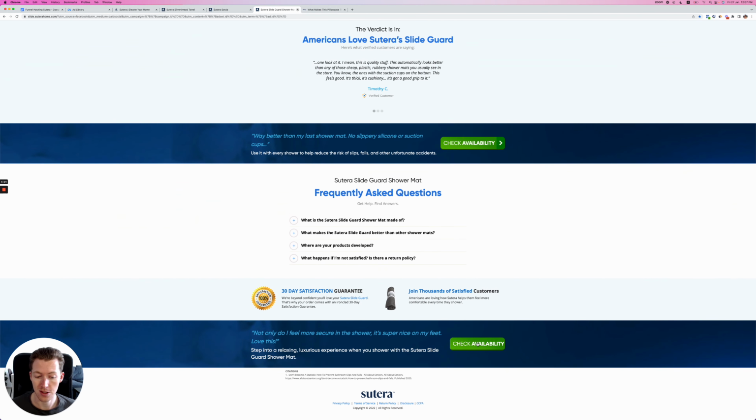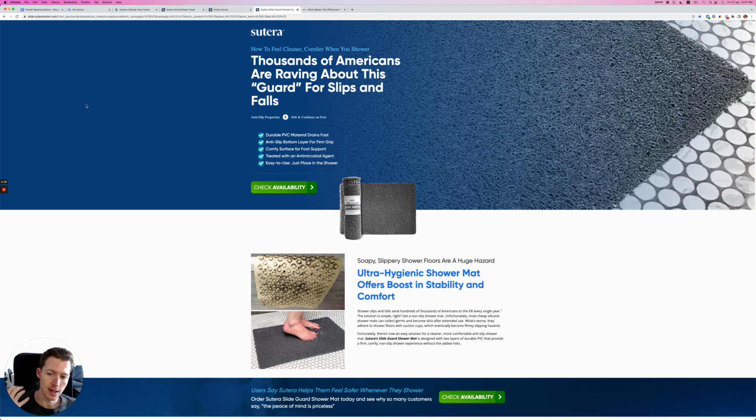If you go to their ad library and you open other pages that they're running ad traffic to, you'll find that they're running this style of landing page not only for the shower mat, but also for the pillows. They have a few different types of pillows. They have another style of shower mat that's like stone. So it's really interesting to see that they're running these styles of landing pages.